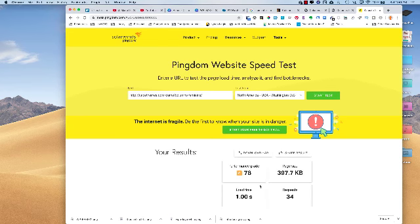You can see here the performance grade was 78, which is a C. It's 3.7 megabytes page size. Load time was about 3.4 seconds, and it took 72 requests. So this just gives you an overview, or brief look, into how quickly the page will load if it were your own page.